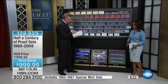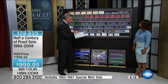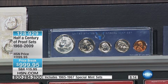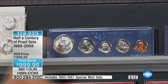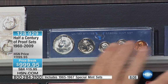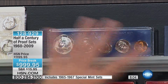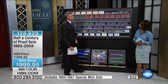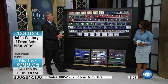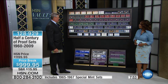For instance, if you take a look at the coins that come out of those sets, 65, 66, and 67, you're looking at these Kennedy half dollars at $31 apiece. That's another basically $100. The SMS coins in here are going to be well in excess of $100. We include those sets. While they didn't make them, they made sets that they intended to take the place of those, and we absolutely include those sets. And so that's what you're going to get.